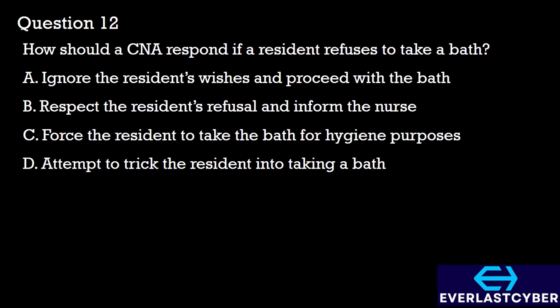Option A can be seen as disrespectful and a violation of the resident's autonomy, and this can cause increased agitation and distress. If a resident refuses to take a bath, the CNA should respect the resident's wishes and inform the nurse. It is important to maintain the resident's dignity and autonomy. So if a resident refuses care, it should be documented and communicated to the nurse, who can assess the situation and determine the best course of action.